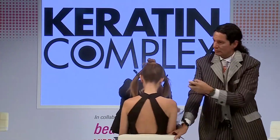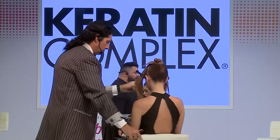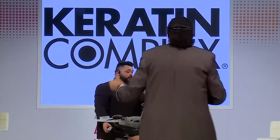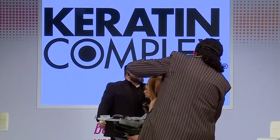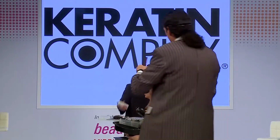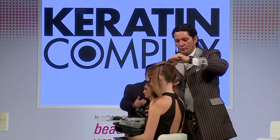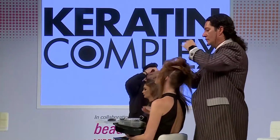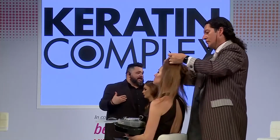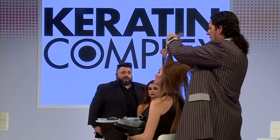Now, all we have to do for that is take the Intense RX and apply it to the hair. We're gonna shampoo the hair, put the Intense RX on and put her under the dryer for 10 minutes. And then we're gonna apply the Infusion Keratin Replenisher to the hair and blow dry it into the hair. And then we set it on pins, as you saw when she came out, just to let it dry into that shape. And then I just brush it out. And then John Frank's gonna share with you his beautiful model.